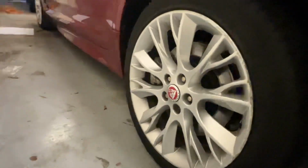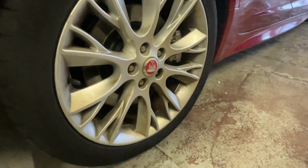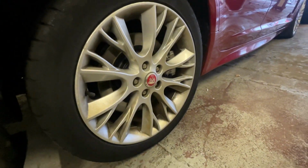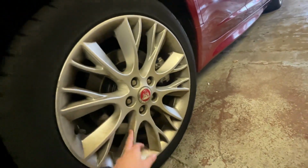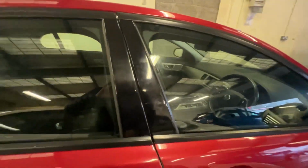Okay, there's wheel number 3. And then this one is a bit more worn than the others, not so much around the edges, just a bit of brake dust that's caked on there. The car hasn't had a full proper valet yet. When I get my valeter to attack that with some chemicals, hopefully we'll be able to get some, if not all of that off. So that's pretty much it for the outside of the car.